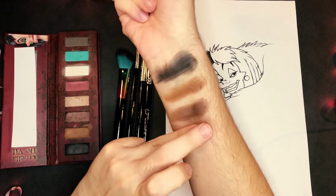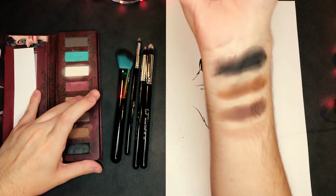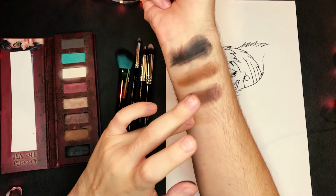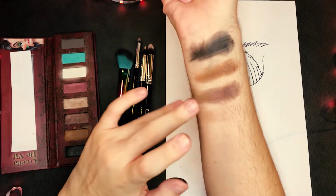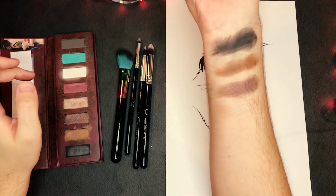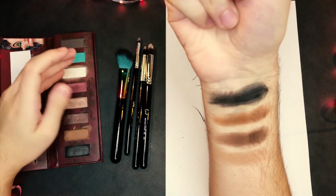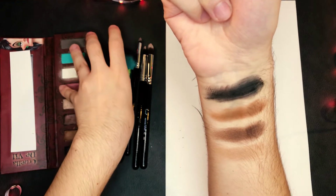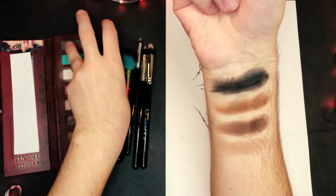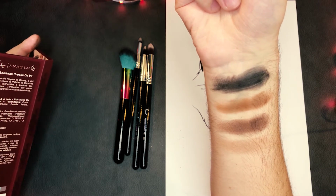This one looks like a bronze-ish highlighter. Anyway, sorry if I don't use the right terms. I know makeup artists are just here having a relaxing time. But yeah, pretty like a gold-ish, bronze-ish shimmer color. Okay. This one is cinnamon.